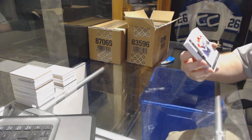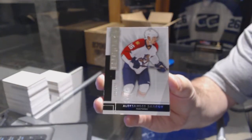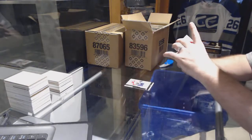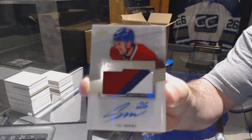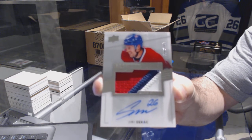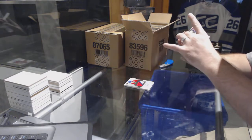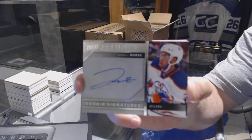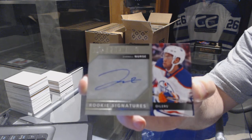We've got for the Florida Panthers, a 249, Alexander Barkov. We have a three-color rookie patch auto to 299 for the Montreal Canadiens, Yuri Sikash. 299. For the Oilers, we've got a Premier Rookie Signatures, Darnell Nurse.